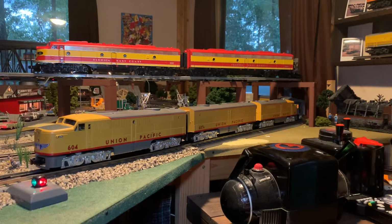We've got another good one for you tonight. Well, hell, I say that, but they're all good, aren't they? I mean, obviously, yeah, some are better than others, but all of them are good nonetheless. In front of us tonight, we have an MTH Railking Union Pacific Alco PA.